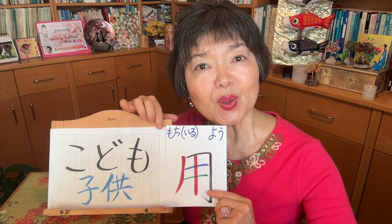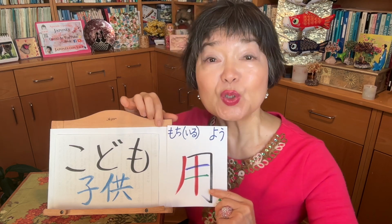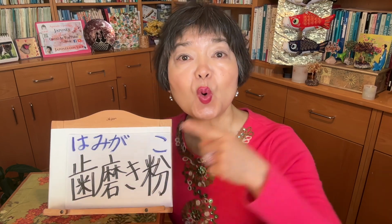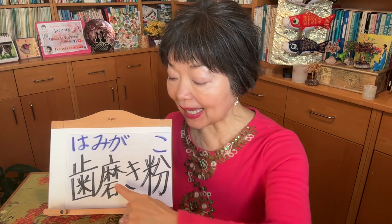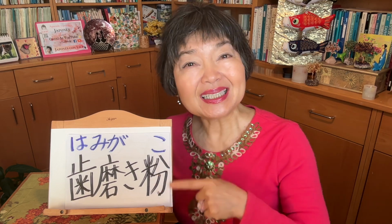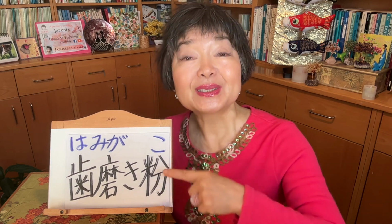子供用 for children, used for children. This toothpaste is for children. Toothpaste, 歯磨き粉. 歯 means tooth or teeth. And 磨き, this is from the verb 磨きます, to brush up. And 粉, this is powder. So powder to brush up your teeth.